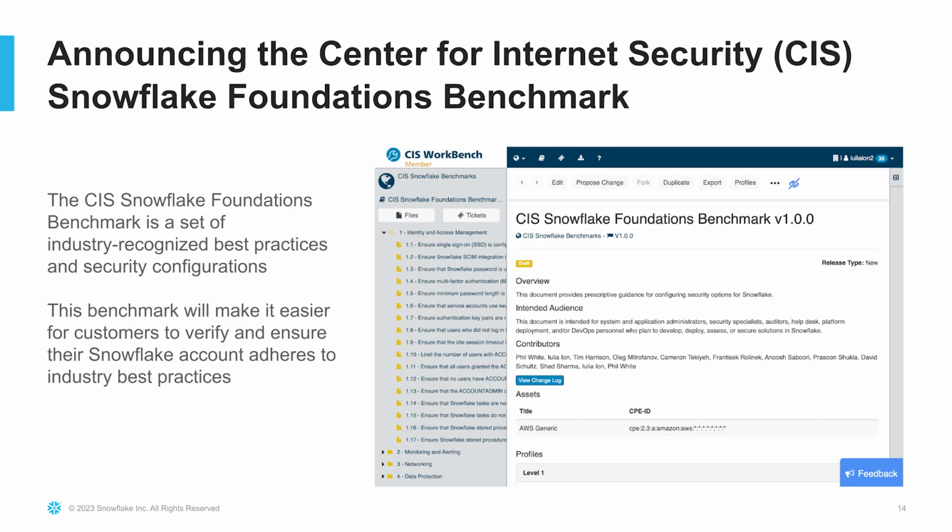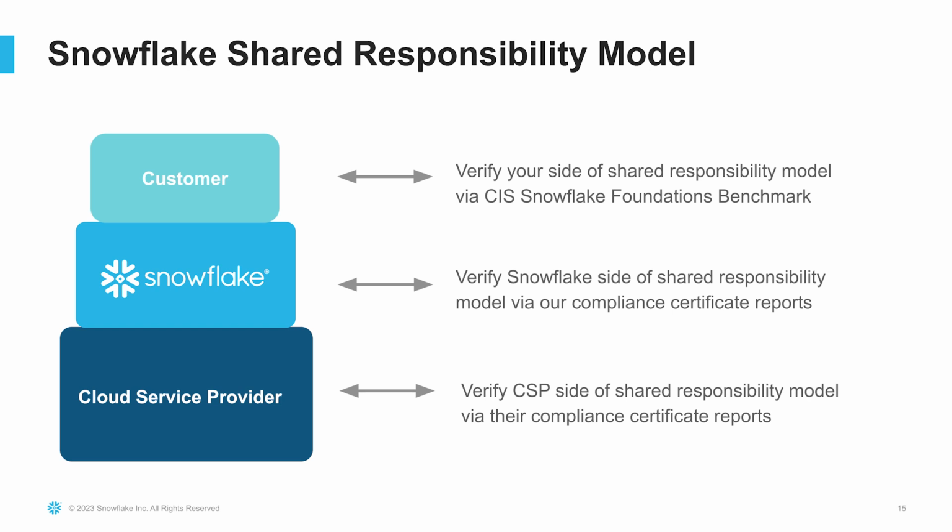The next set of announcements in our pipeline is around the CIS benchmark for Snowflake. So in addition to the Snowflake shared responsibility model, we are very excited to announce our collaboration with CIS to create a benchmark that captures Snowflake's security capabilities and security best practices for our customers. The CIS Snowflake Foundations is a set of industry-recognized best practices and security configurations that help organizations strengthen their security deployments and to verify and ensure that their account adheres to security best practices. So that's another step for us to help customers verify that they're doing the right thing.